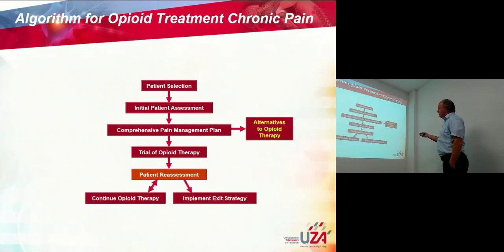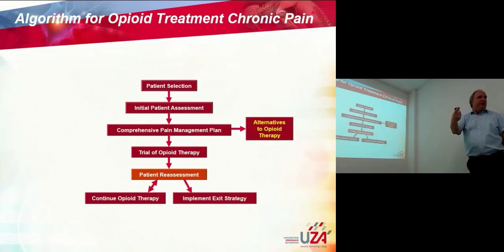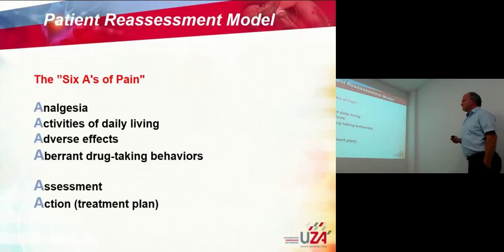If this is not sufficient, then really move to the strong opioids, where, and this is also overlooked frequently, you continuously have to assess and reassess the patient. Is there still a good efficacy of the opioid treatment? Is there no development of tolerance or a hypoalgesic state? And does the patient really need the opioids? Can we taper down, or can we even de-prescribe the opioid treatment?